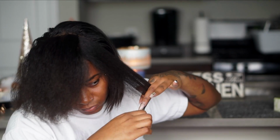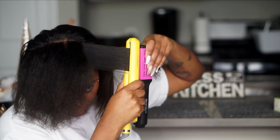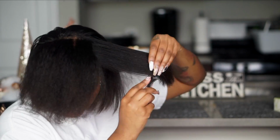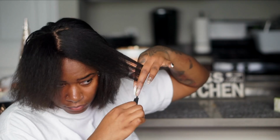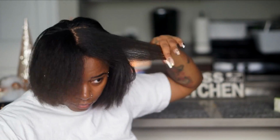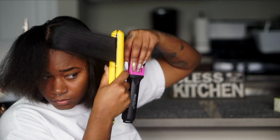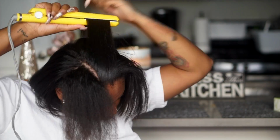But anyway, I'm just going ahead and clipping the rest of my ends and then doing a little swoop. There it is. I didn't want to do too much heat in my hair, being that this is the first time that I have put any heat to my hair in forever. I didn't want to over process it. So I definitely could have gotten my hair a lot more straight, but I didn't want to do any harm to it because I knew after this day I was not going to do this again for a very long time. So just watch and let me show you guys what I do.